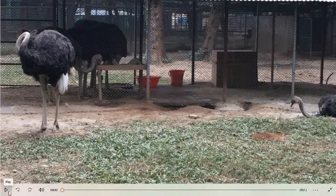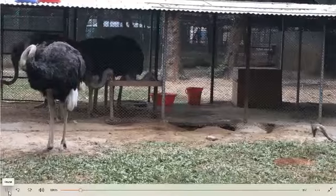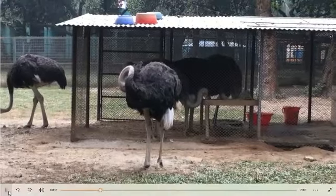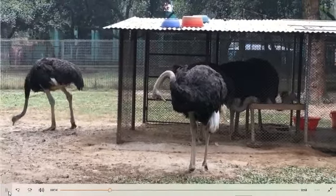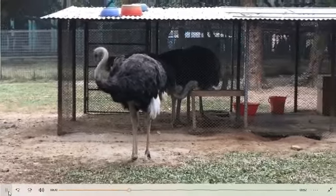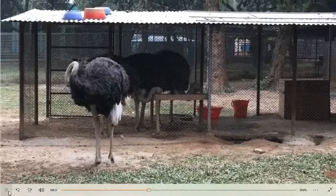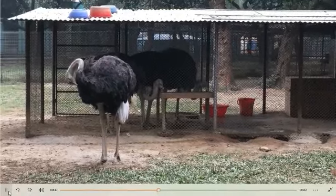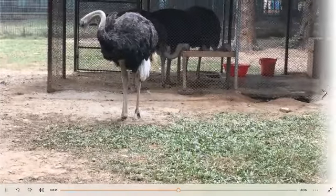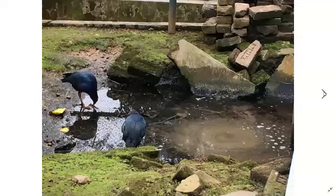I also saw these ostriches. For some reason, I really like ostriches. As you can see, they were eating and then grooming themselves. A long time ago, when I was a kid, I remember there was a story in the newspaper that one of the ostriches had actually laid an egg. When I went to the zoo at that time, there were so many people who just wanted to see the egg of the ostrich, which was quite interesting.